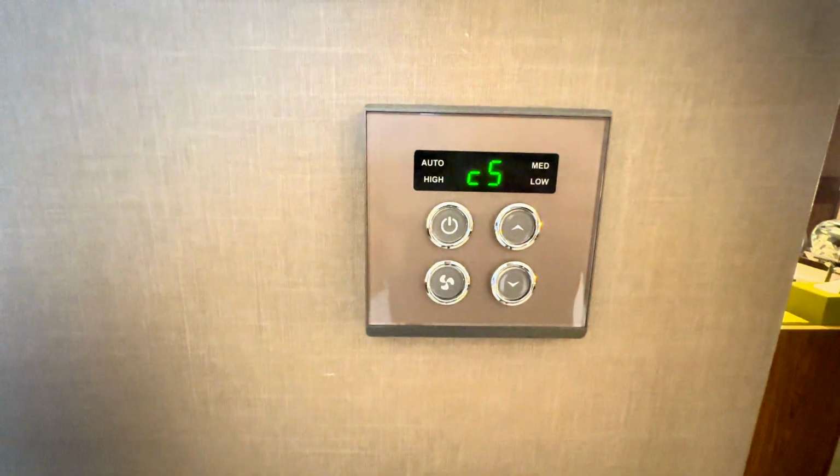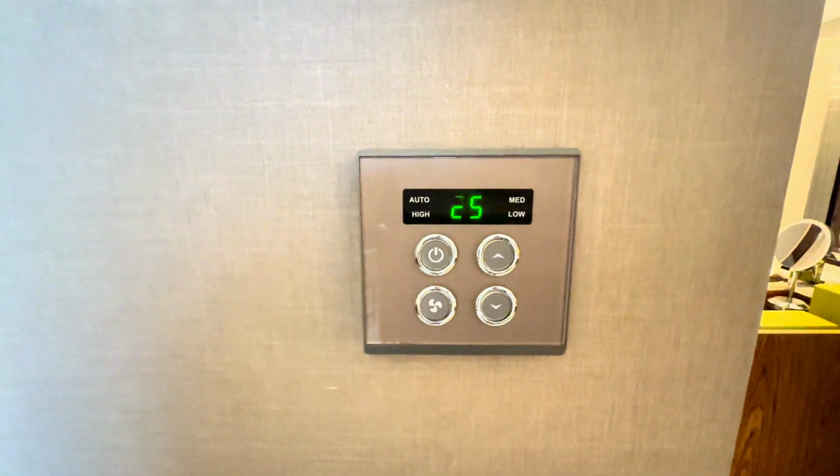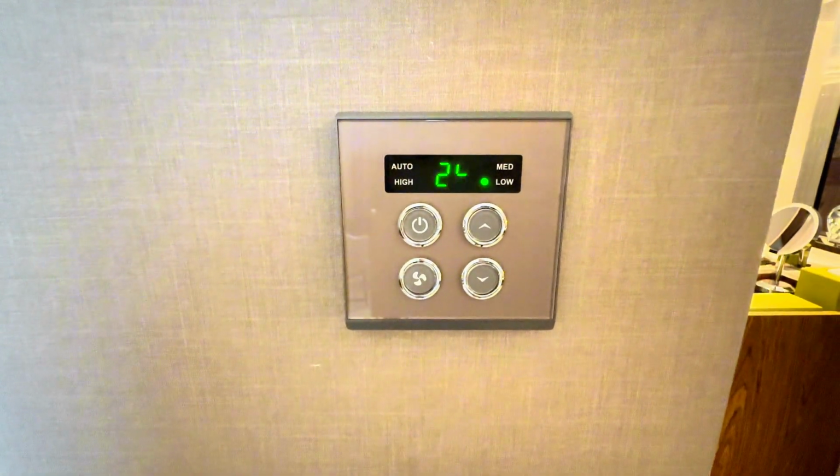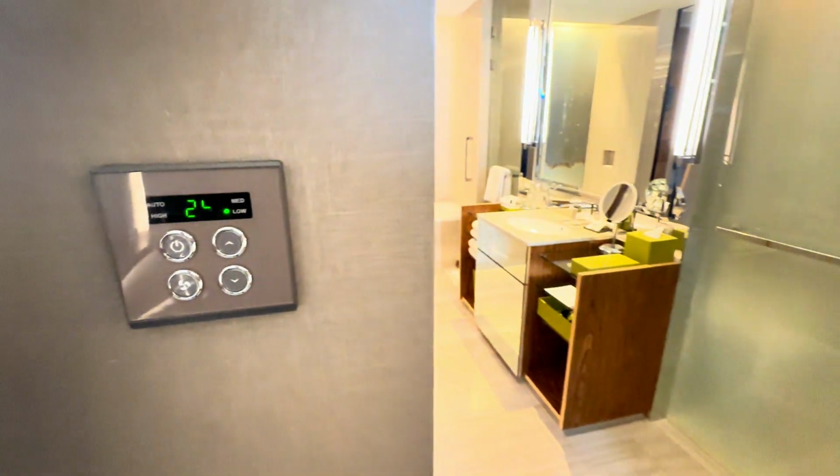The air conditioning was set to 25 when I came into the room. Although this might seem hot, I actually found it totally fine. I can only presume it's a powerful 25.